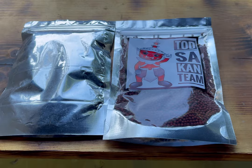All right, so as far as the Todsakan food, it shows me improvement. You guys see all my fish doing good.